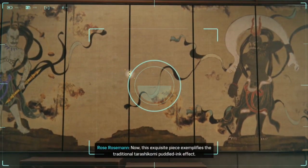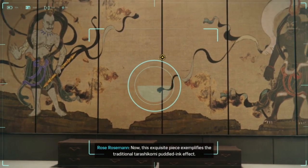Now this exquisite piece exemplifies the traditional Tarashikomi puddled ink effect.